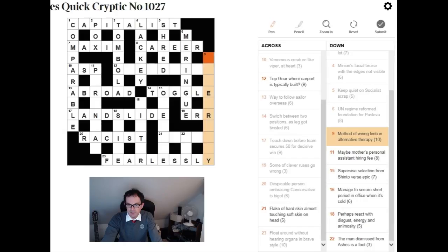Method of wiring limb in alternative therapy. Okay, right. What I'm thinking, I don't know the answer to this yet, by the way, but I think I can read the clue correctly. I think this is a method of wiring. And then we need a short word for a limb. Well, that looks like leg or arm to me. In an anagram of therapy, alternative therapy screams to me this must be an anagram. And we need this to be a method of wiring.